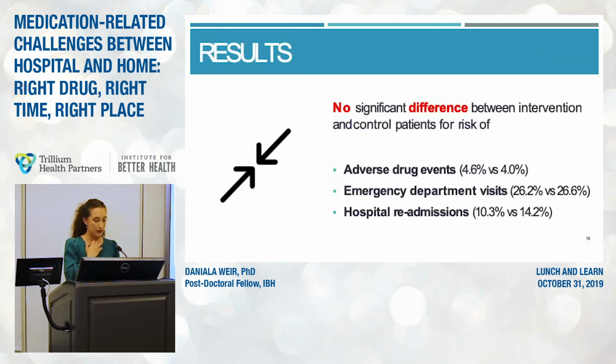So moving along to the main results of the study. When we compared intervention and control patients, we found that there were no differences in the risk of adverse drug events, emergency department visits, or hospital readmissions between the two groups.